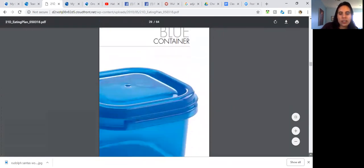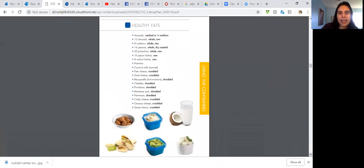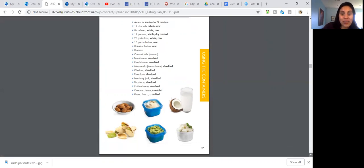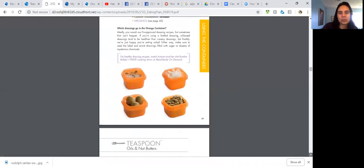And then blue containers. That's the healthy fats. Avocado at the top, cheese at the bottom. Once a day, only 1/4 cup a day. That was a big change for me. And orange containers are your seeds and your dressings.